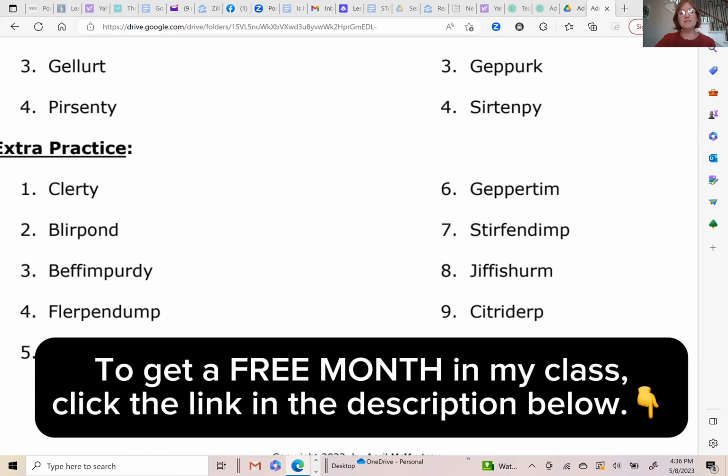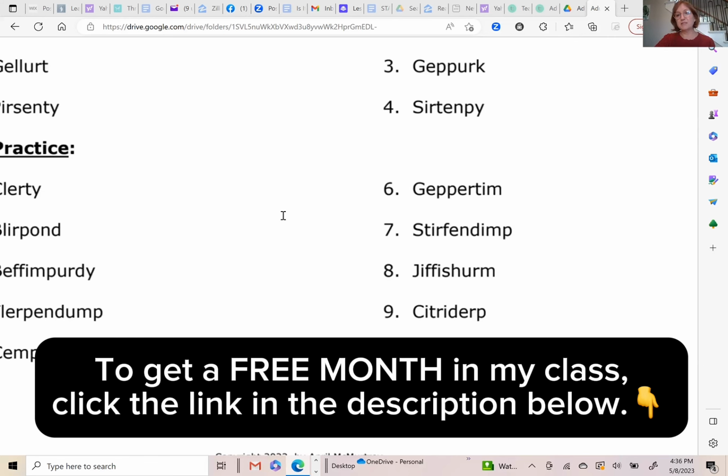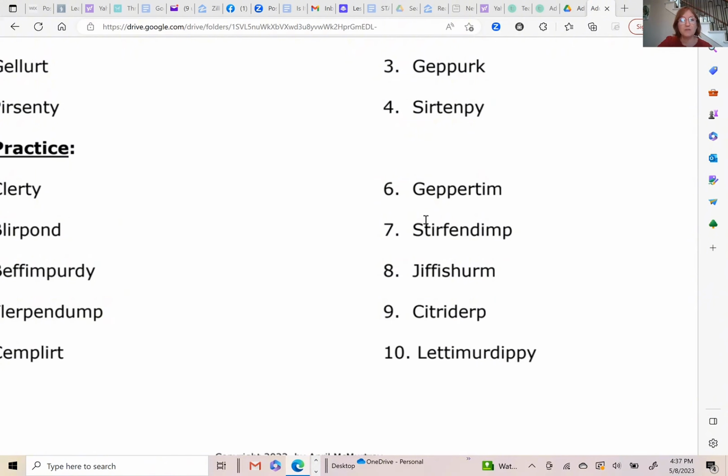Number 5, Semplert. Semplert. Number 6, Jeopartim. Jeopartim. That G is going to make its soft sound because there is an E, I, or Y after it. G and C, right, in number 6 and number 9, they will make their soft sound if there is an E, I, or Y after it. That's why that G says J. Jeopartim.